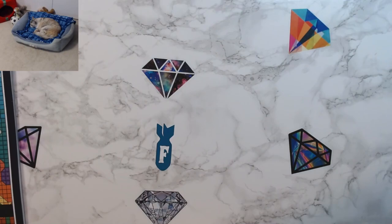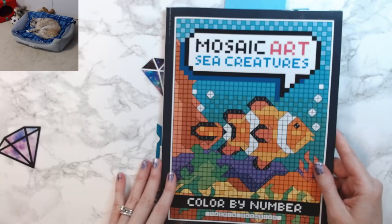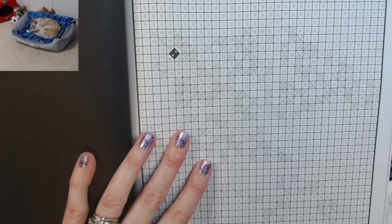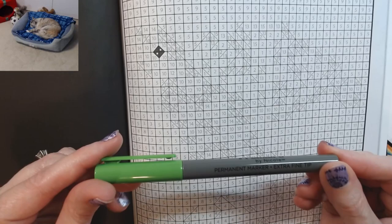We're going to test out this one, the Mosaic Art Sea Creatures color by number. Let me try to bring you guys down a little bit so you can see what I'm doing. Hold on. Okay, hopefully that will focus. Get you in close. All right, so we're going to do the light green, using a Premier by Nicole extra fine tip marker.